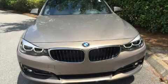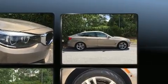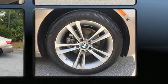Here's a great deal on a 2017 BMW 330i wagon. With fewer than 5,000 miles on the odometer, this is a technologically advanced vehicle for the sport-inclined driving enthusiast. It features an automatic transmission, all-wheel drive, and a 2-liter four-cylinder engine.